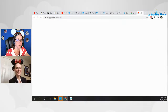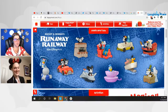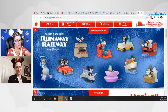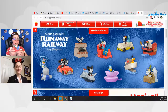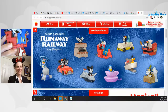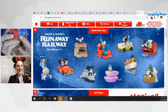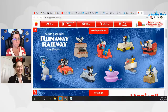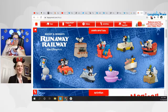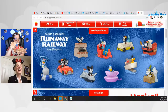And I wanted to be sure that you all knew that McDonald's now has, because as we know, today is Mickey Mouse's birthday. He and Minnie are 92 this year. And they have a new collection of toys that celebrate Mickey and Minnie's Runaway Railway. It has this one, like the Goofy, with a little hidden Mickey right there. Oh, how fun. And on the base of it, it says Mickey and Minnie's Runaway Railway. And it has a little action motion when it runs on something. Let me see if I can get it to run on my hand. His little hand moves back and forth.